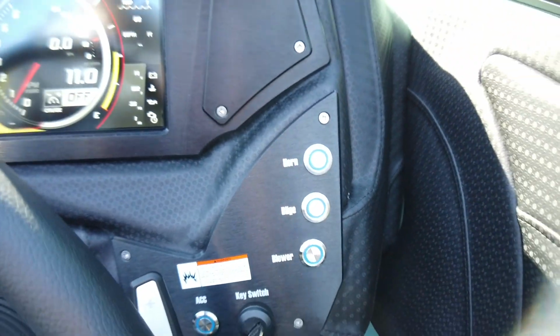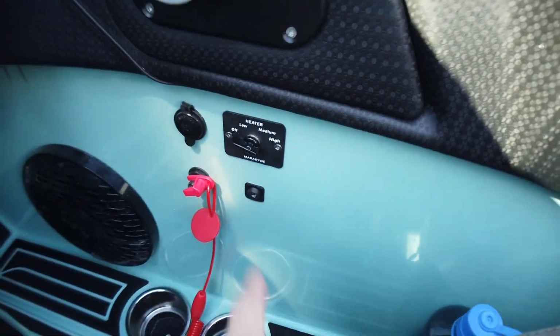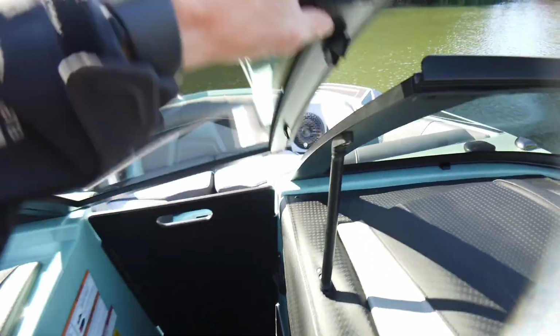Nav lights, anchor lights, bilge blower, all that is set up on the buttons around the steering wheel. We do have a heated driver's seat, and we have the heater option on here as part of the icebreaker package. So two outlet heater with the hoses, and then the air dam in the front.